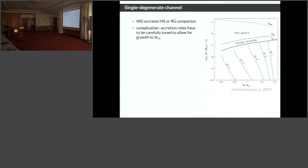Now, the single degenerate channel, where we have the white dwarf accreting from a main sequence and/or a red giant companion star, is thought to lead perhaps to the ignition of a white dwarf when it reaches the Chandrasekhar mass. The complication, however, is that the accretion rates in order to grow a white dwarf to Chandrasekhar mass have to be very carefully tuned in the single degenerate channel. So the parameter space is restricted to a rather narrow window.